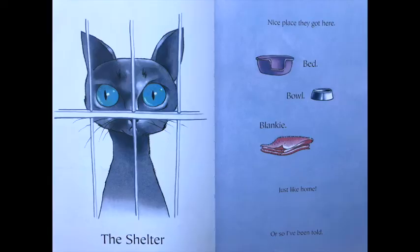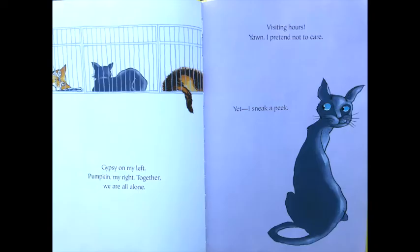The shelter. Nice place they got here. Bed, bowl, blankie, just like home. Or so I've been told. Gypsy on my left, pumpkin on my right. Together, we are all alone. Visiting hours. Yawn. I pretend not to care. Yet, I sneak a peek.